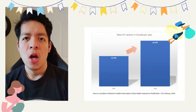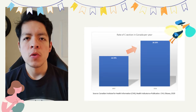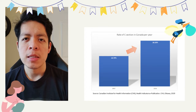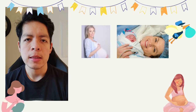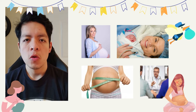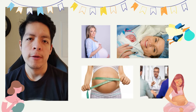Rates of cesarean delivery have increased steadily worldwide during the past 3 decades. Rates have continued to increase in Canada from 18.7% in 1997 to 28.2% in 2016, representing a 15.8% increase in the past 20 years. The observed increases in cesarean delivery rates can be attributed to women giving first birth at a later age, increases in maternal obesity, use of fertility treatments, convenience for both physicians and patients, and more women being inclined to have a cesarean delivery.